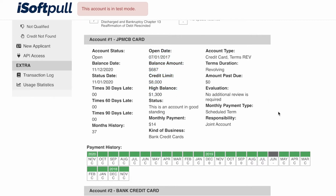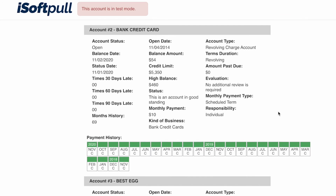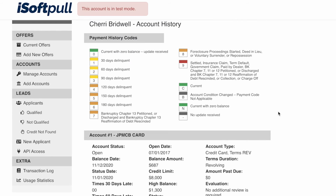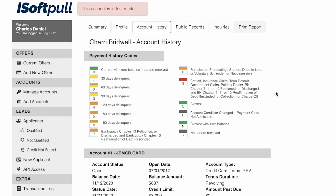Also, the payment history section shows the most current 24 months of payment history. You'll notice that these are all green. This person is a good example. I'll go back up to the key, and you'll see what the other colors represent. If one of those months was yellow, that would represent a 30-day late payment. If it gets orange, it's very late. Red if it's a collection or charge-off. So anytime there are any delinquencies in their payment history, it'll stand out in a different color than green.